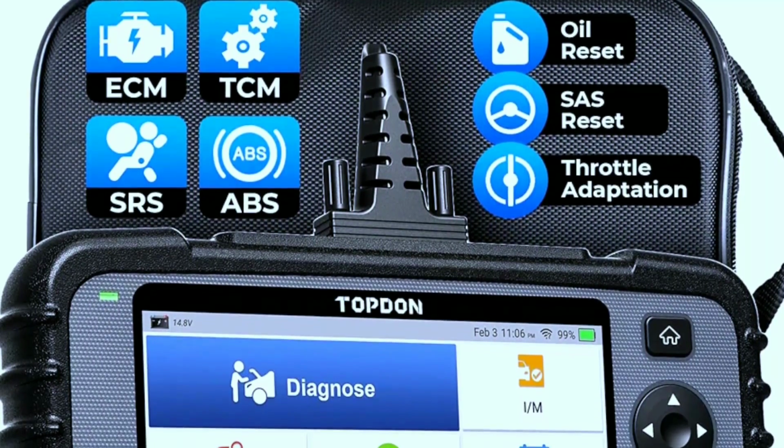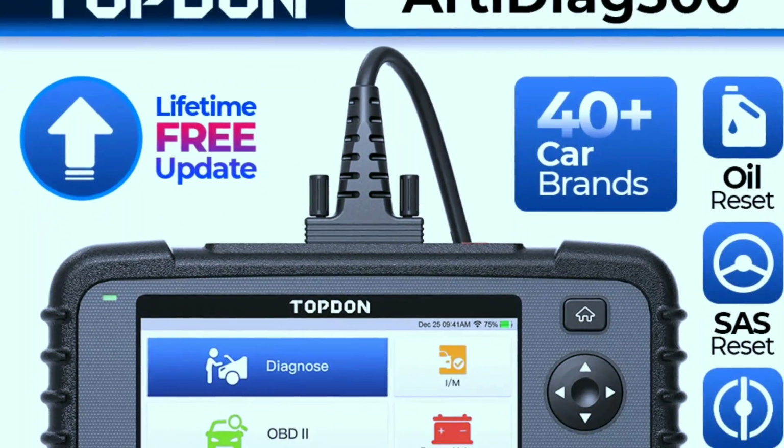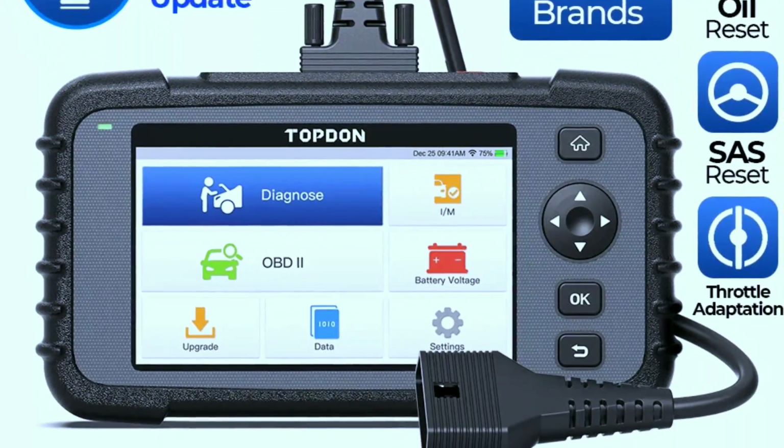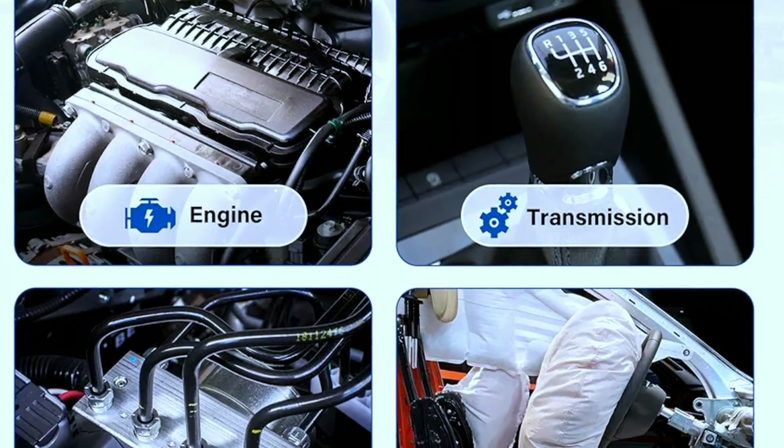And there you have it, a glimpse into the incredible world of the TOPDON RTIAG 500. If you're looking for a diagnostic tool that combines functionality, innovation, and user-friendliness, this might just be the one for you.